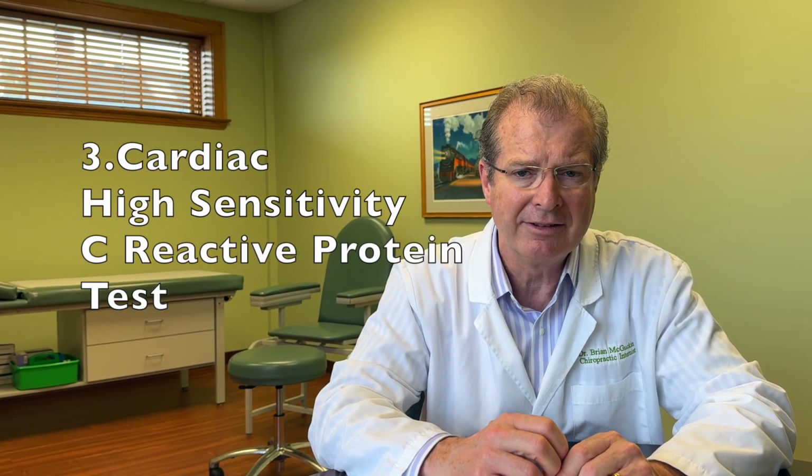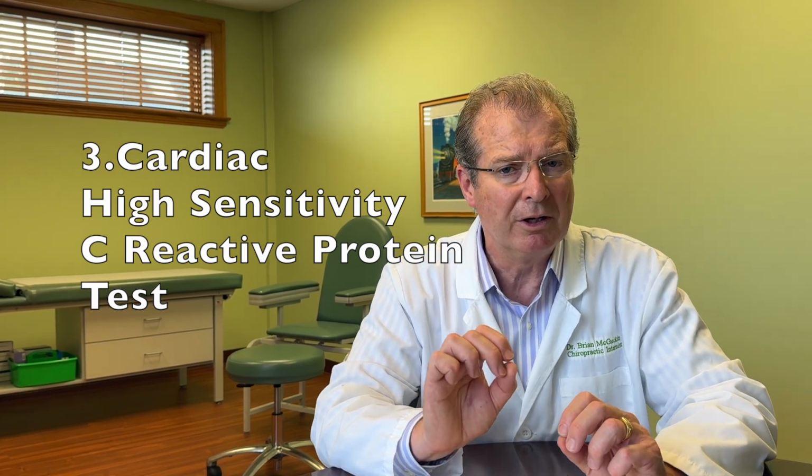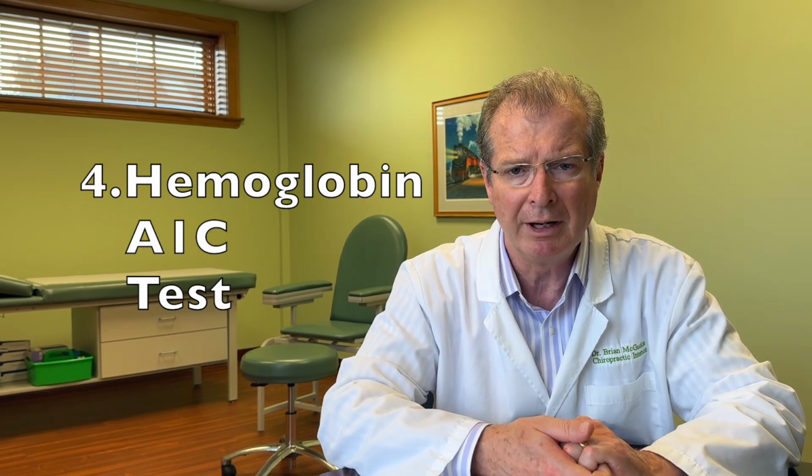The next test is cardiac high sensitivity C-reactive protein. Now what this measures is your ability to repair. Now that could be your entire body, but the test tends to focus on the arteries, and that's most often what it's run for. If it's elevated, it means you cannot repair your arteries. You cannot maintain your artery lining, so now damage can take over. The 4th test is for elevated blood sugar. When the blood sugar elevates, it will damage the artery lining, and that's the Hemoglobin A1C.